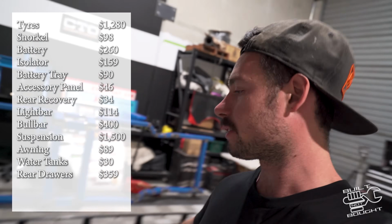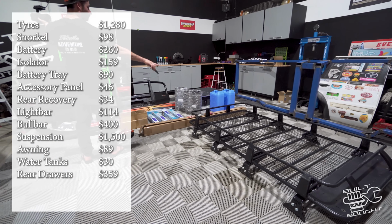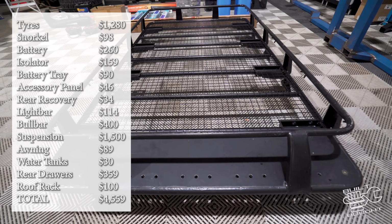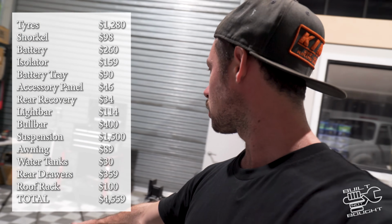Roof rack, obviously we're not gonna have much space to put swags in that, so I picked that up off Facebook Marketplace for $100. What a steal. Again, there's heaps of them online. You can find them super easy. Hopefully I haven't forgotten anything else.